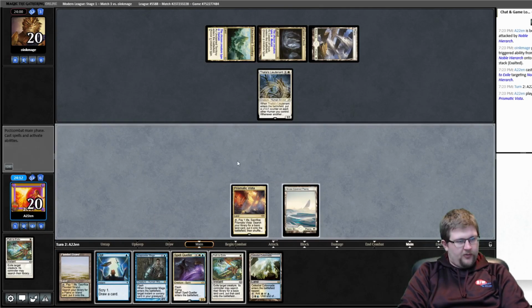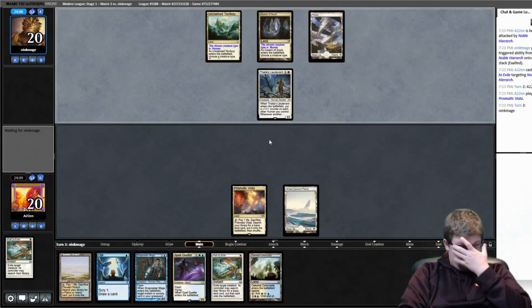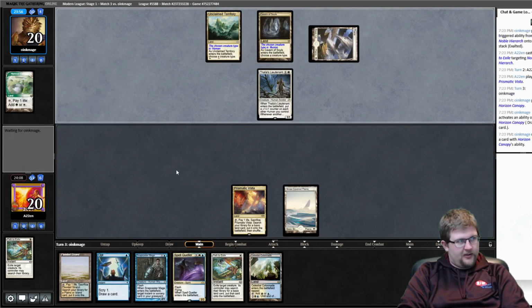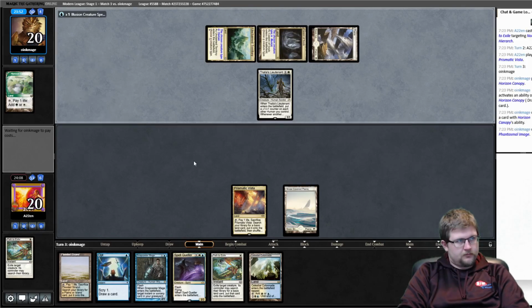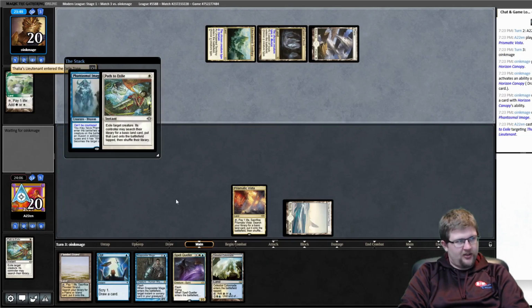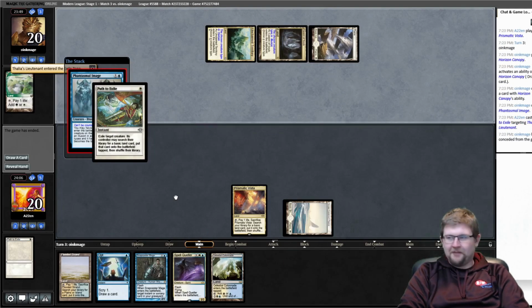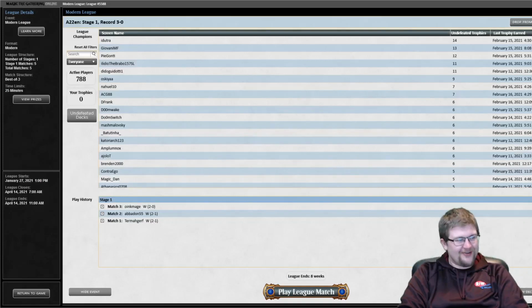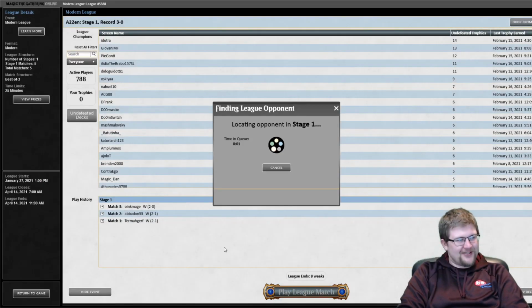All right, Colonnade will be the 4th land we play here. As it turns out, this card is still rough. Oh yikes, that's a tough one to play into a Path to Exile. Yep, all right, well. All right, fair enough. Very successful showing against humans, I guess. I have no idea what just happened there, but we'll take it. All right, on to round 3, I guess. That was interesting.